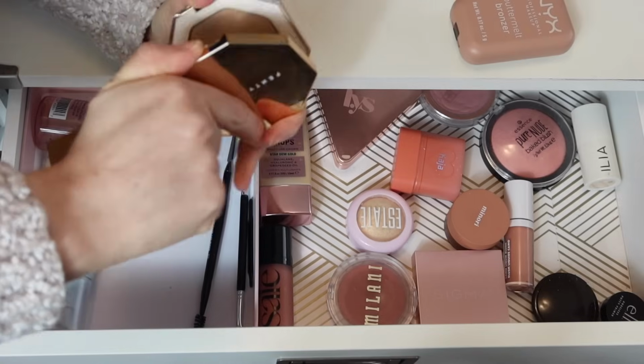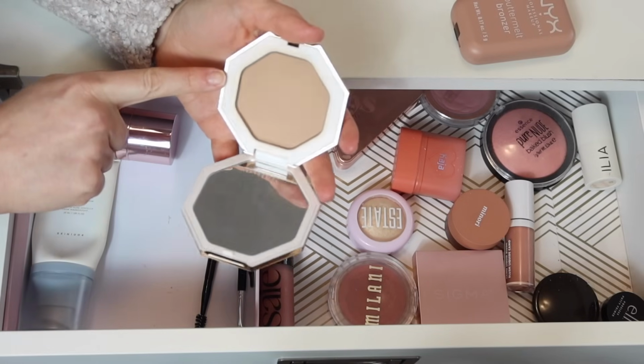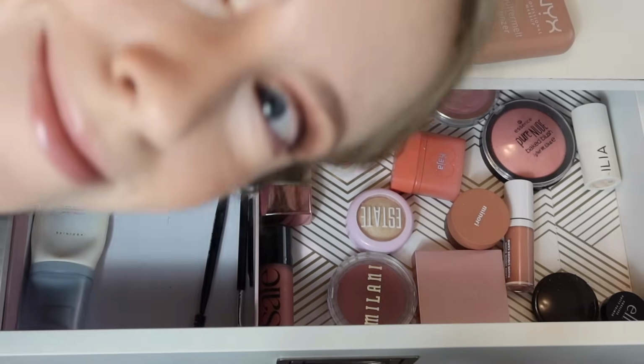And we have these two. We have the Fenty bronzer in Into Sun, which is still my all-time favorite powder bronzer. I love this so much. It's what I'm wearing today. Not that you can see it, but it is what I'm wearing today.